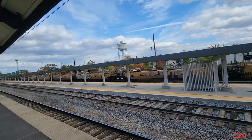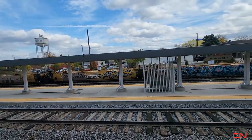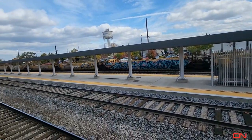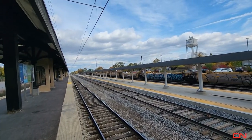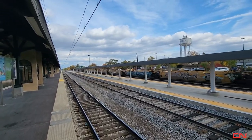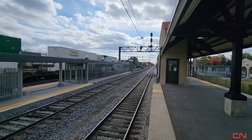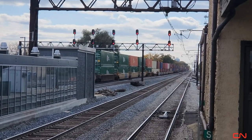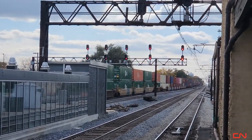There we are. Got a couple platforms here. I think one of this is for Metra and one is for the Amtrak. This is the Canadian National Line. You can see our stack train. There he is. Coming down the line.